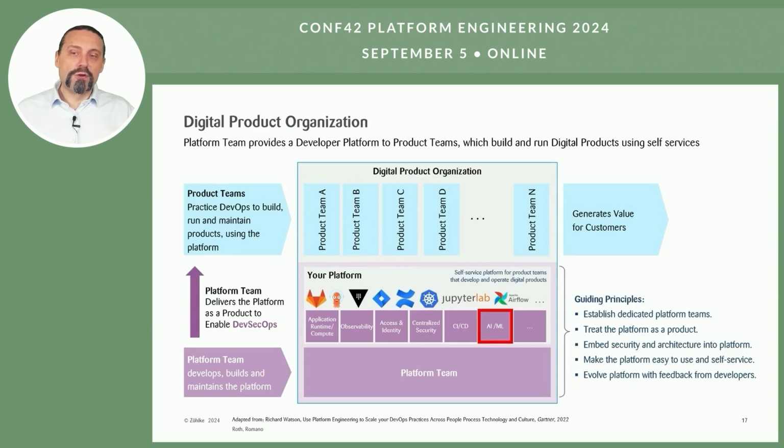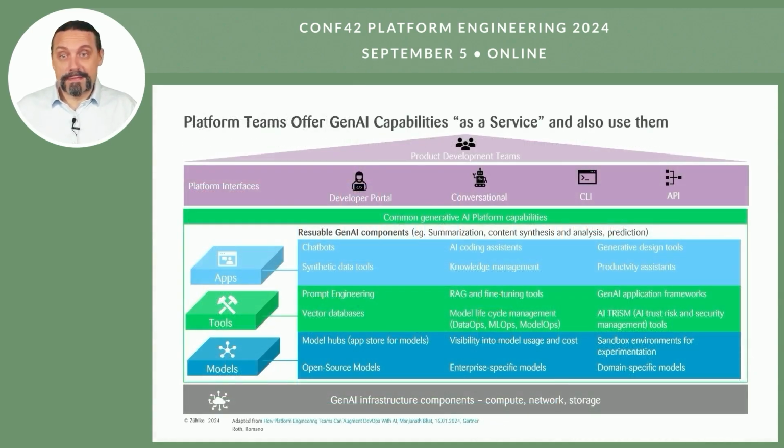Now, of course, and I bring that picture again, many of you will say, yeah, but Romano, AI is just that tiny box there, but nowadays AI is everywhere and it's huge. Yes, of course, in your platform, it is just a capability. But when we zoom into that box, then it looks like this. Up top, you have the product development teams that are using your developer portal. You also expose some CLIs and APIs.